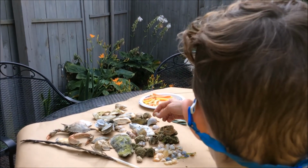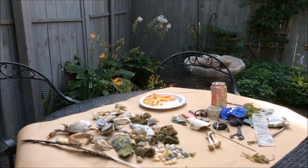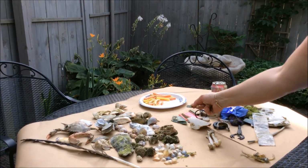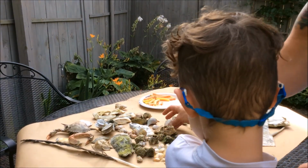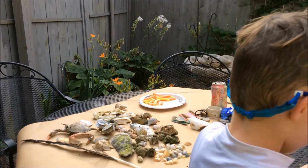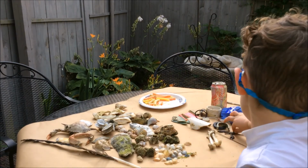I just dropped something. What is it? An eyeball? Can you get the eyeball? It was this. It's an eyeball piece. More plastic, vintage plastic. Let's call it vintage plastic. So we're going to keep it. I'm taking this.